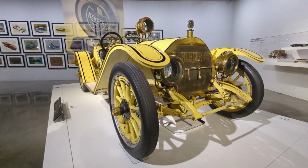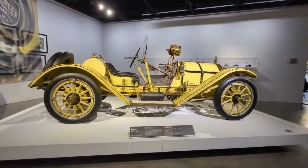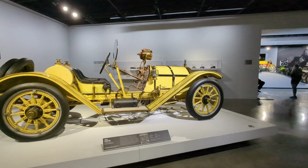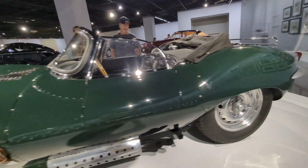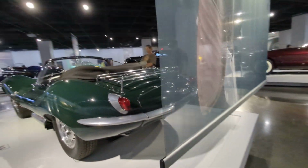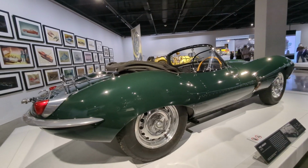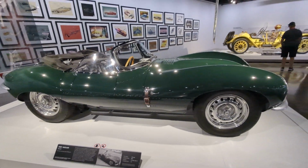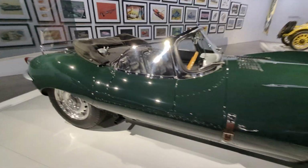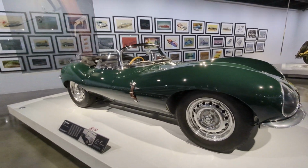Mercer Raceabout, I mean, wow, that is pretty darn cool. Type 35J from 1913. Probably one of the earliest extraordinarily cool race cars. And then this here is Steve McQueen's XKSS, I believe. That's without me looking at it, but yeah, it's got to be. Certainly a priceless car. It was originally white with red interior, believe it or not. Wow. Yes, sirree, Bob. That is cool. I'll have to go back and get a selfie with this one later.